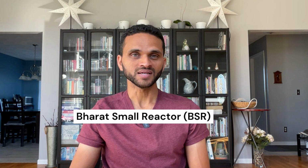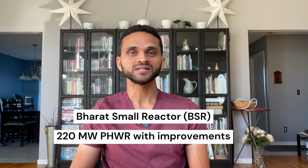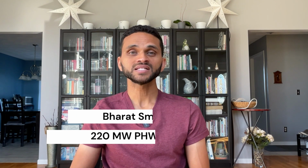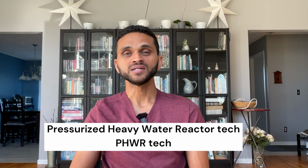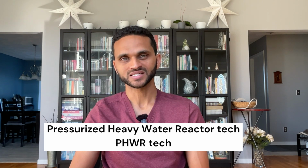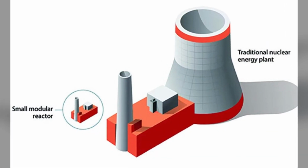By the way, Bharat Small Reactor or BSR is nothing but a 220 megawatt pressurized heavy water reactor with some improvements. This is good because India has mastered the PHWR technology over the years despite the Western sanctions after the 1974 nuclear tests. India already has the tech to roll out Bharat Small Reactors. The key is government partnering with the private sector.